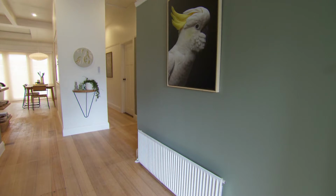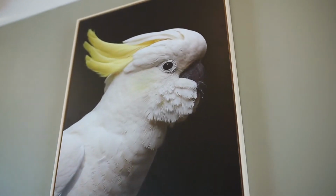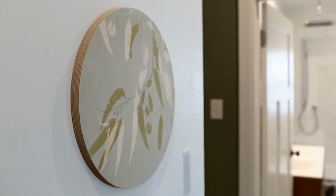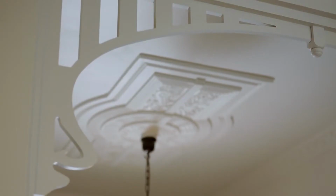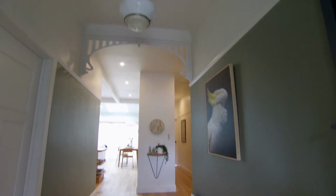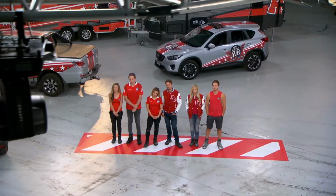This is lovely. This is really, really nice. Beautiful wall colour, I love it. And this little vignette at the hallway there with the gum leaves ties together nicely, doesn't it? All of the details are perfectly chosen, and the openness of the new archway has made for a much more defined and welcoming space. Well done.